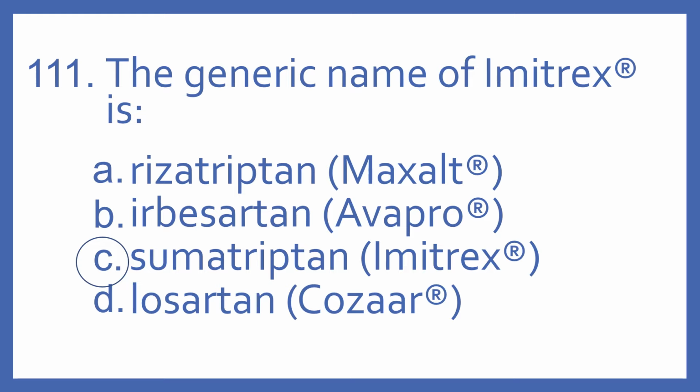Rizatriptan is a generic for Maxalt, and both of those medications are 5-HT agonists for migraine headache, and you can see they both have the suffix triptan, which often indicates they're in that class. Irbesartan is the generic name for Avapro, and losartan is the generic name for Cozaar. Both of those are ARBs for high blood pressure, and they end with the suffix sartan, which indicates that they are of the ARB class.